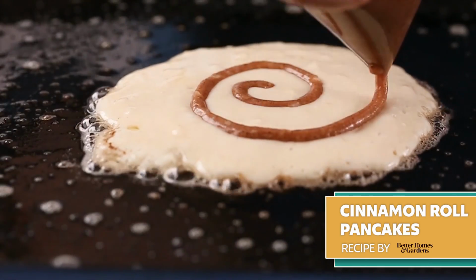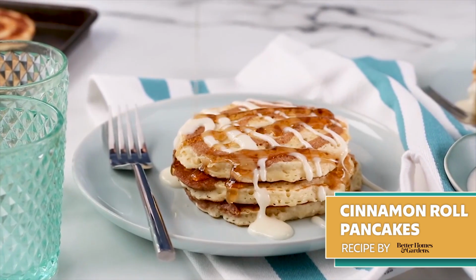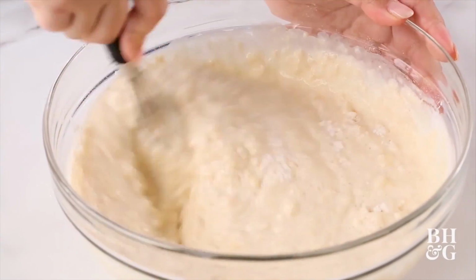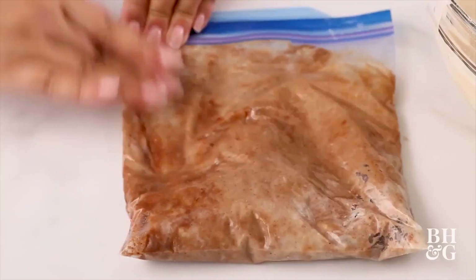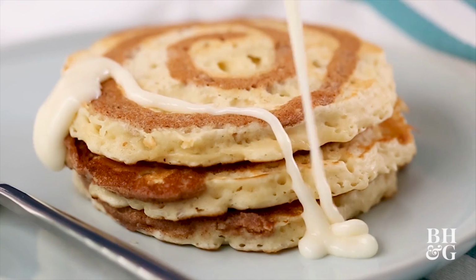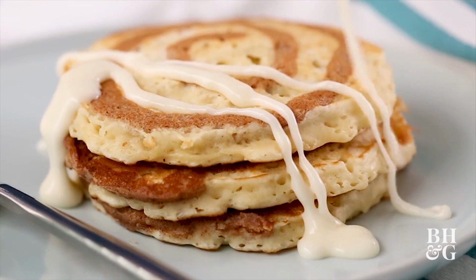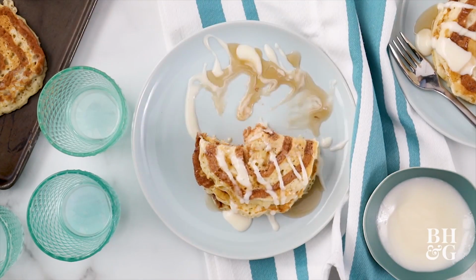You'll flip over this irresistible stack of pancakes, inspired by another popular breakfast treat, cinnamon rolls. Basic buttery pancake batter is transformed with a swirl of gooey cinnamon sugar filling, combined right in a zip-top bag to make piping easy. Pile up your pancakes, then drizzle with a simple sweet cream cheese glaze or maple syrup, or both if that's how you roll.